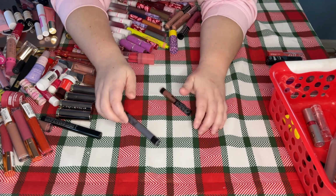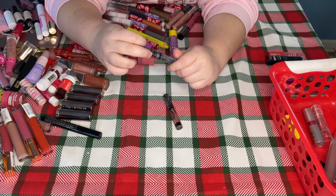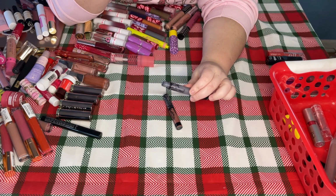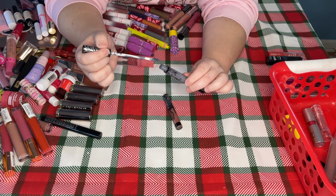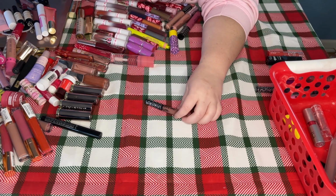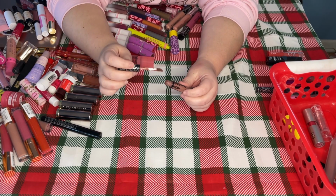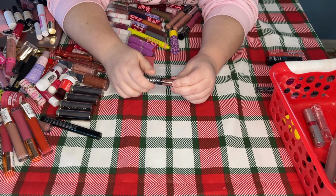Next, I have two from Kinder Vegan Beauty. I think the oldest is Dagger, which is this gray one. Dagger still smells fine. I'm going to keep Dagger because it's fun. I really do like a color like that. And then this one is Bow and Arrow. Bow and Arrow also smells good, so I am going to keep that.